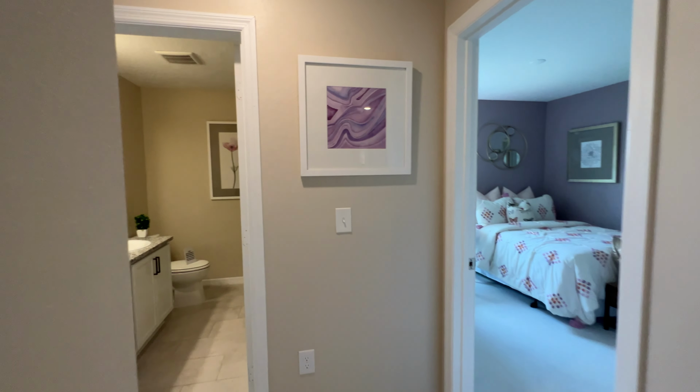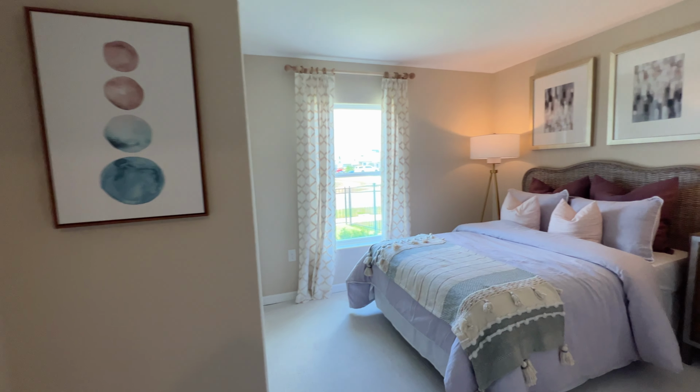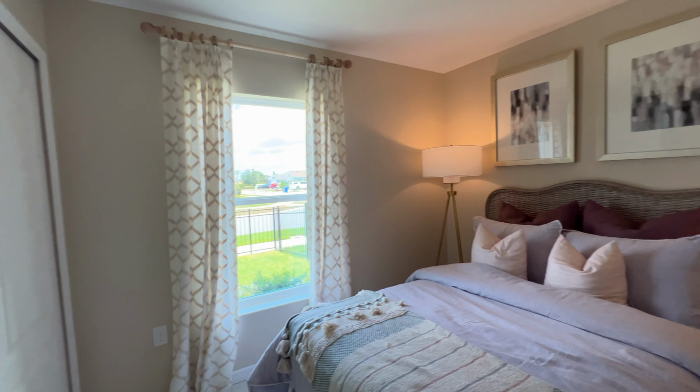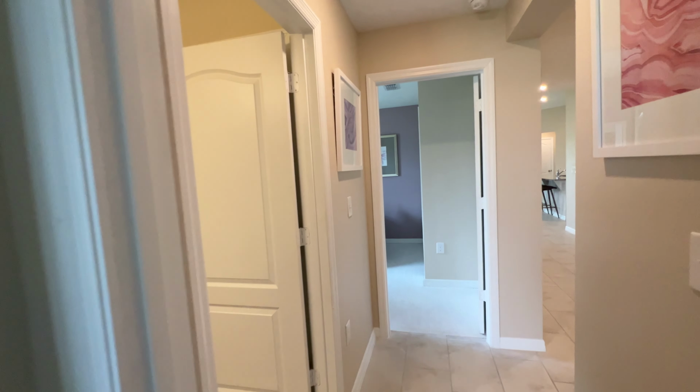This property is a 4-bedroom, 2 full bath home. It's new construction, so it's brand new, you all. They're offering $20,000 to go towards your closing costs. I'm gonna say 20,000 to go towards your closing costs.